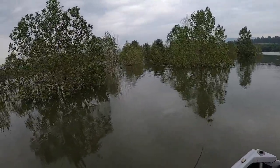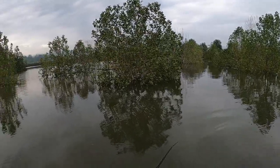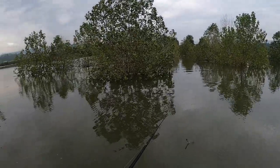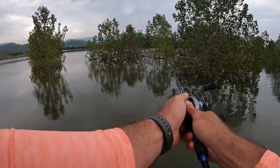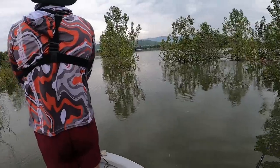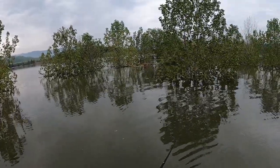Oh, he hit it. Branchy. Oh, did you see that? No, slow down. Let's fish each tree. Yeah, let's not catch tree. Yeah, well, I want to catch a 3 pounder.